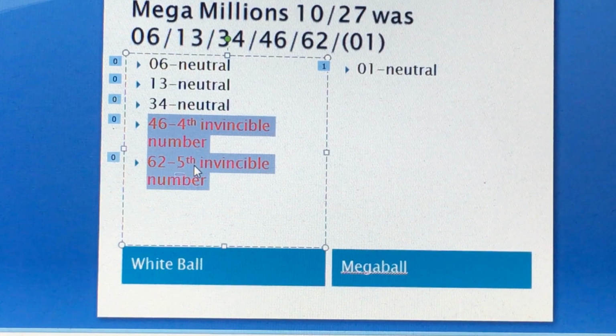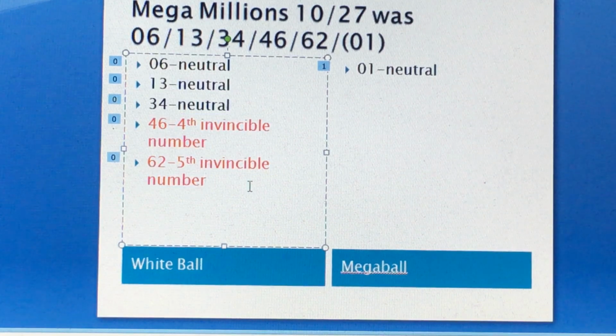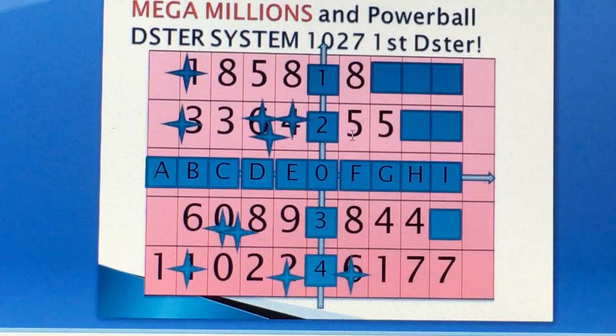And you can see fifth invisible number was hot. For those who got the list, you know what I'm talking about. Fifth invisible number was hot. No doubt that 62 had to come. For the Mega Man using Dster 1, here's the result on the Dster. They all spread out, and you can see that 62 was supposed to be in quadrant. Once you move the axis to the right, 62 was in between quadrant now for Dster number 1.